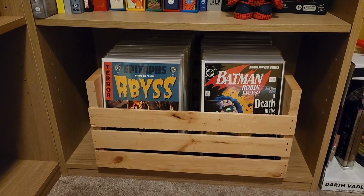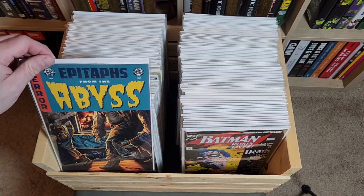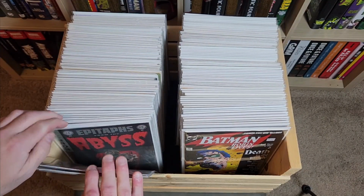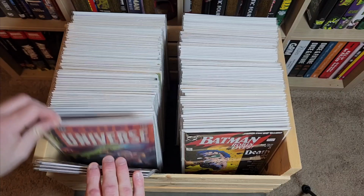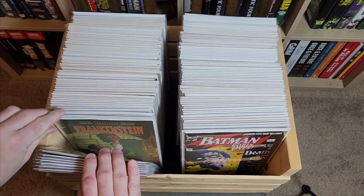Why don't we take a closer look at those? Okay, so here we are. These are my loose comics. Most of the stuff in the front is stuff that I'm currently reading. Epitaphs from the Abyss, Cruel Universe, and Frankenstein are 3 series that I'm into right now.